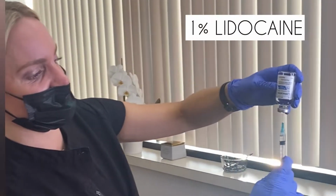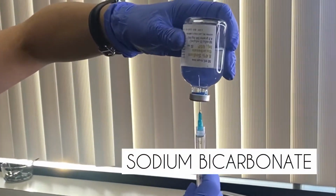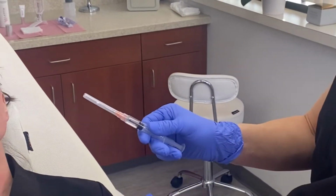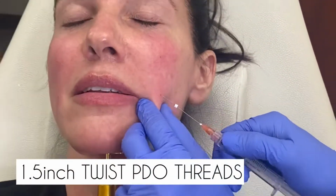I'm drawing up some 1% plain lidocaine and I'm buffing it with a little bit of sodium bicarbonate. I'm going to load this onto the lower lock of the thread and I'm going to go ahead and place that in the nasolabial fold. Here we're using the 1.5 inch twist PDO threads.